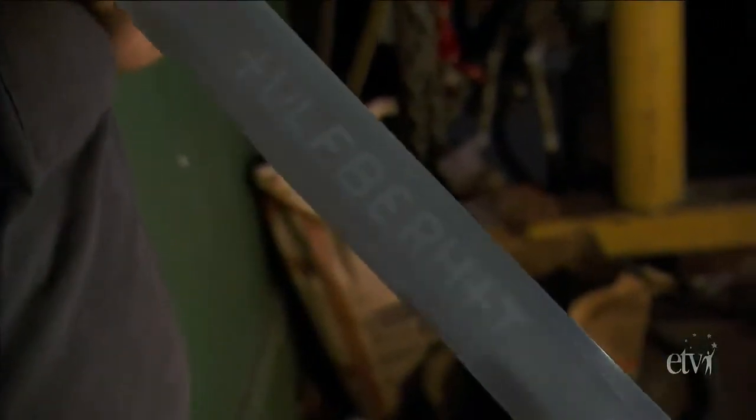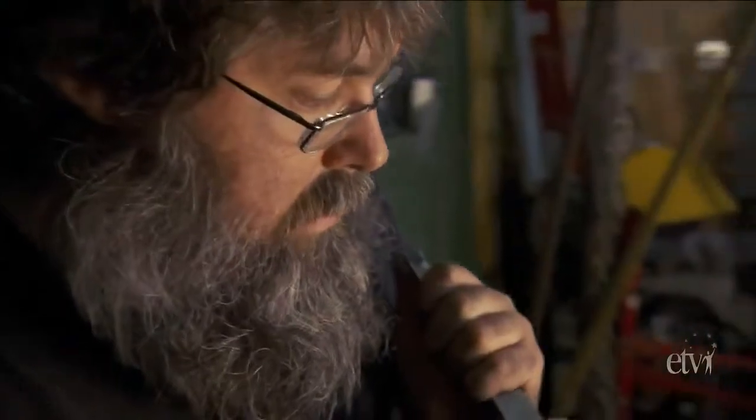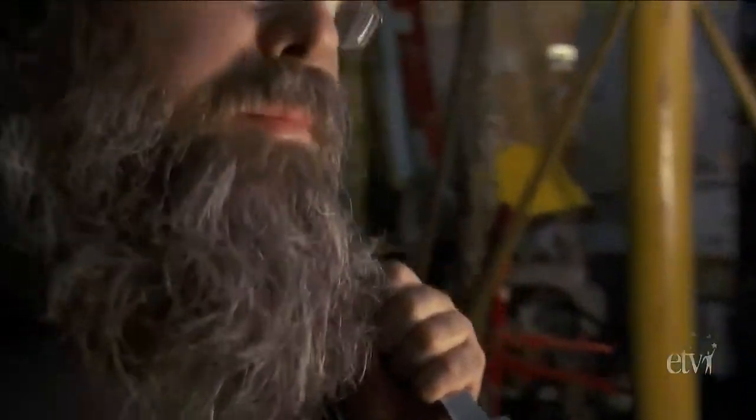The cross, ULFBERH, cross T. Looks really good. It was a good inlay. It's going to be a fine sword. I think it's worthy of the name. Worthy of the name Ulfbert.